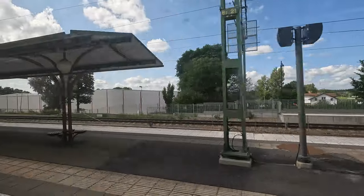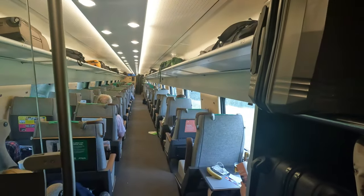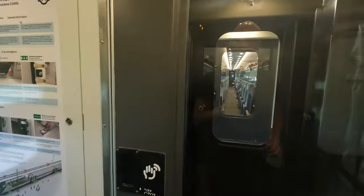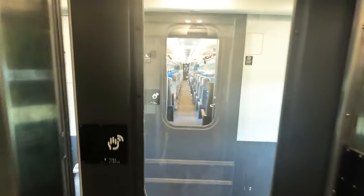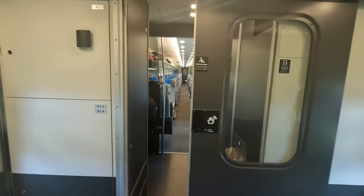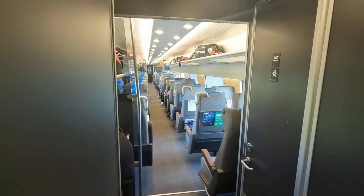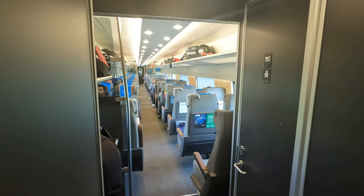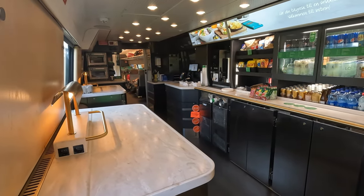Upon leaving Hyllunga, I decided to stretch my legs, walking down to the first class cabin, which had a 2-1 seating layout. Standard is in the usual 2-2 configuration that you'd find on trains, with a mixture of airline style seats and tables. There's also a bistro car on the train with its own seating area and fridges full of sandwiches, salads, snacks and various drinks.